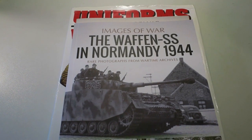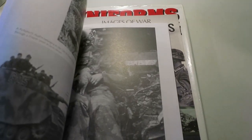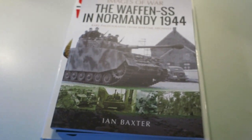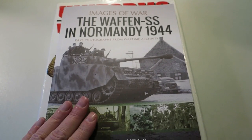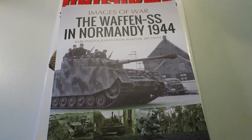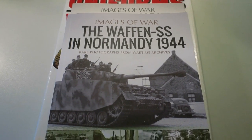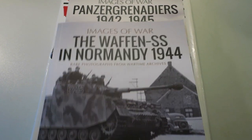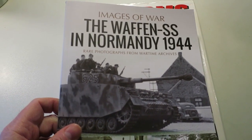Images of War do a whole series of basically photographic books, photo books, picture books, whatever you want to call them. It does have some detailed writing in them, but it's mostly photographs of various campaigns, units and the like, going all the way back to the mid 19th century. They've got books on the Crimean War and the American Civil War, American and British tanks and units, World War I subjects. And I like the German books, the books on German units, and I've got a few of them now. So as I say, I bought the Waffen SS in Normandy 1944.